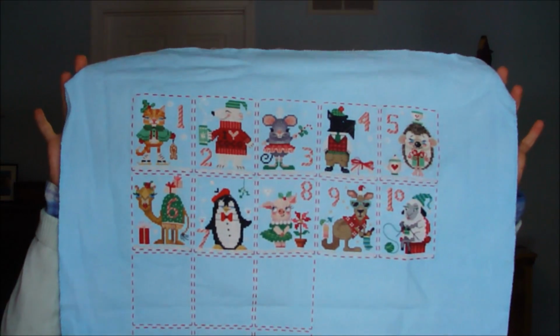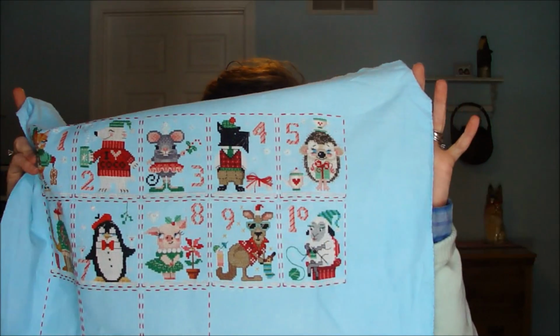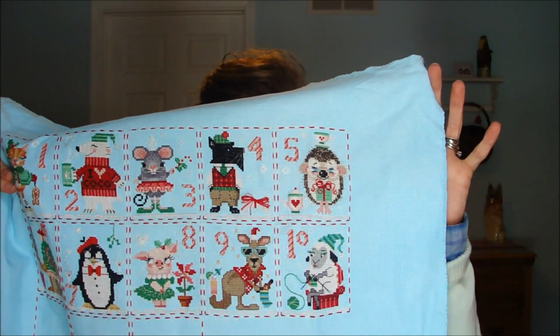Okay, so I'm going to show you my WIPs next. Brooks Books, I have pushed ahead. I am keeping up and I got 4 more done. Let me unroll this giant piece of fabric. So I got the Scotty dog, the kangaroo, the hedgehog, and the sheep done. And now I have 2 rows and I'm almost halfway done.